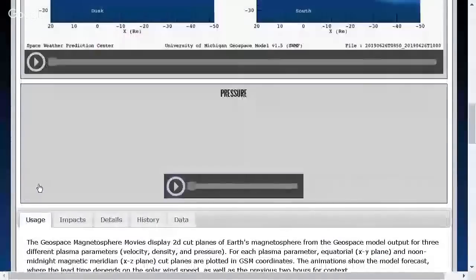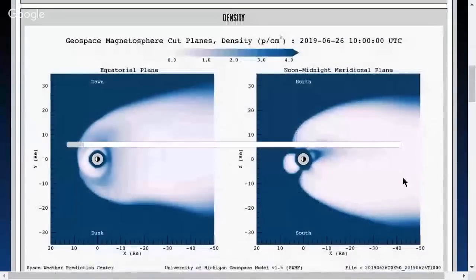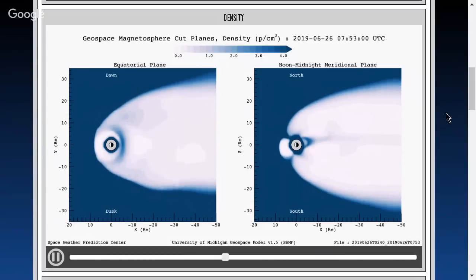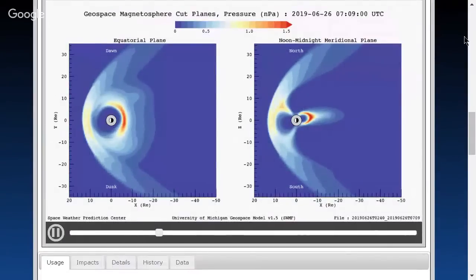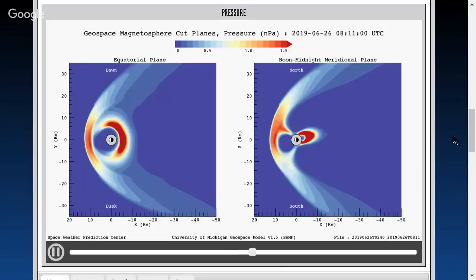Let's look at magnetosphere movies, as we typically do around this time of day, to archive 4 hours of the data. This model, courtesy of University of Michigan. Here's the density. We'll let that play through. Do see some anomalies going on the south side. If you look at the meridional plane view, nothing to really write home about. Here's the pressure, which, as you would expect, is pretty low with the low solar wind density, but it's pretty nominal right now, really. So nothing too exciting there.